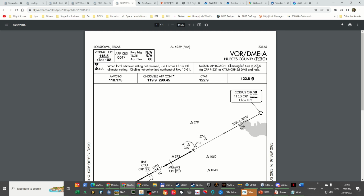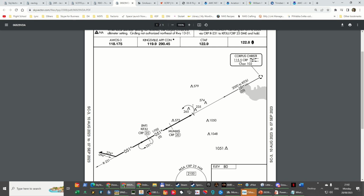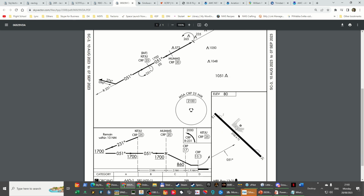Missed approach is climbing left turn to 2000 via Corpus Christi radial 231 to Kitchu intersection, or CRP 25 DME, and hold. So that means if we go missed approach, then we circle back, join the radial, fly to Kitchu, which is 25 DME from CRP, and we enter the hold. Is there someone who can tell me what's the missed approach point? At which position or at which phase should you begin the missed approach? And consider that you are in IMC conditions, so you cannot see the runway. Any guesses?